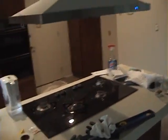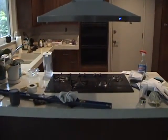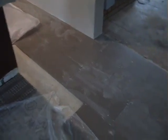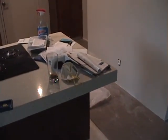So, quick look inside here. Guess it's been, haven't shown you anything since last Sunday. We got the range hood in. We've still got the protective sticker on that because we're kicking up a lot of dust still. Namely with the installation of the tile, which we are working on right now. We got at least a third of the way done yesterday, so we'll see what we can get done today.